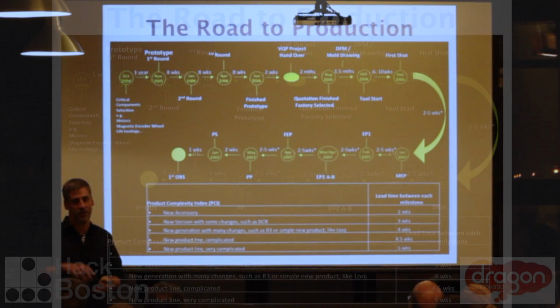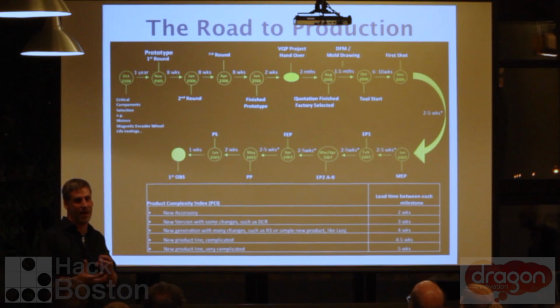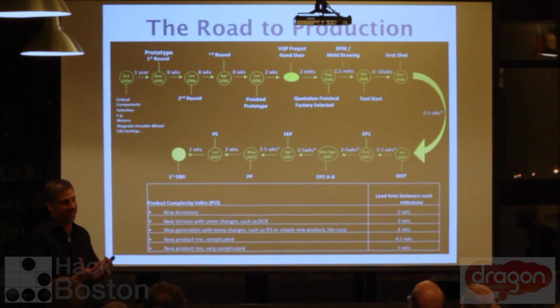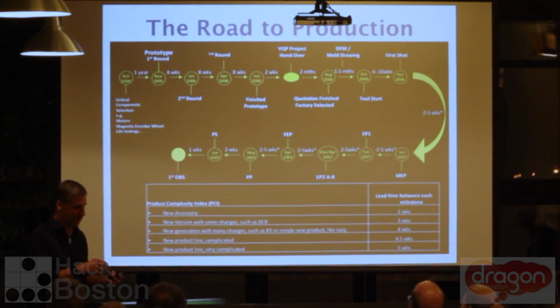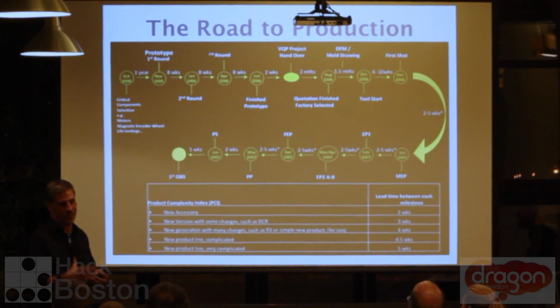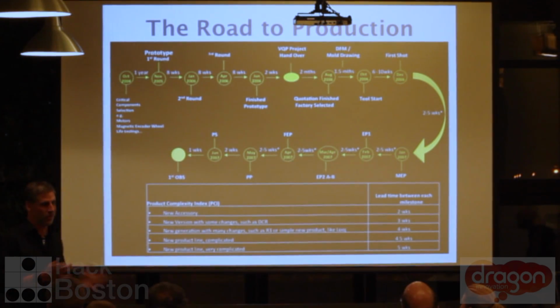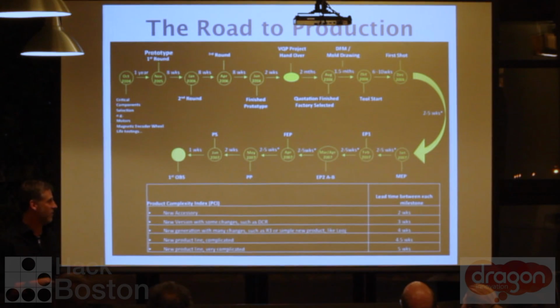Then you get the first shot, which is the first plastic out of the tool, and that's a really big day, to actually watch it come out warm and hold it in your hands. Your old prototypes were maybe $1,000, and now you've got this same thing that's much better. It's real and it's 25 cents, and if you don't like it, you throw it away and grab the next one. So everything changes.